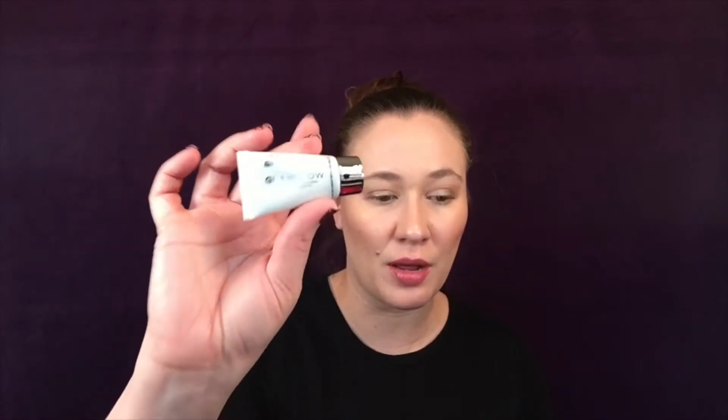From Glam Glow, I have several of these actually. It is a Super Mud Clearing Treatment. It's a pretty good mask. It's very expensive. It's not my favorite clearing mask, but I don't think it's terrible either. I don't think it's worth $59, which is what a full size retails for though. I would not pay that. There are better masks for that price.